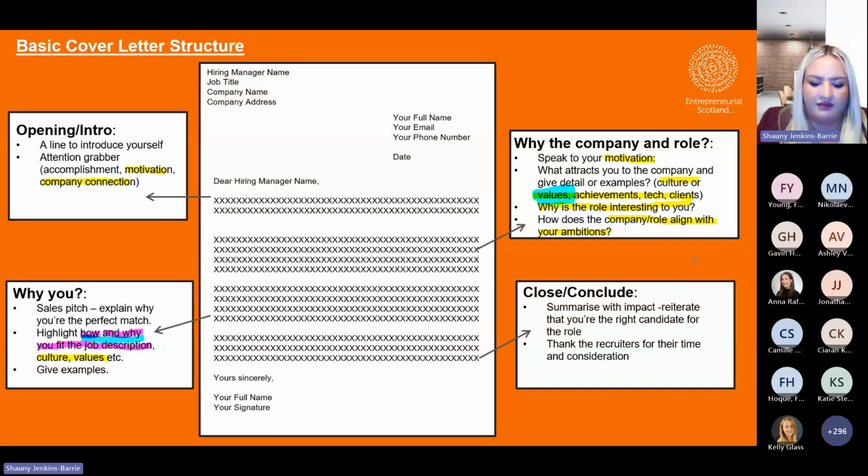Would keep it definitely to one page. And then again, I've used the same colour coding as we did before. So company and motivation is in yellow, and then your technicals in purple, and then your personals in blue here. So yeah, I won't go over this again. This is more for you to look back at this resource. It just really summarises what we have discussed already in terms of structure.